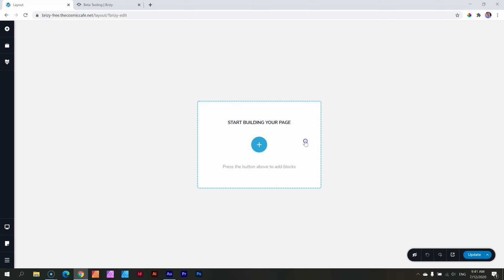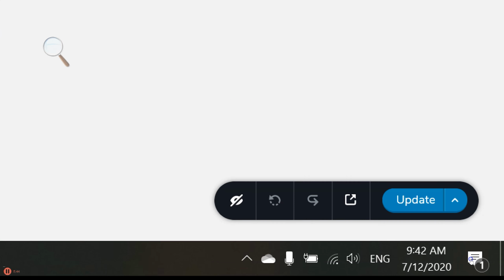And then start building your page. Now, before we do that, let's have a look here at the bottom. I've also figured out how to do this magnifying glassy thing in Office, and just to give you an idea of what's going on here. So this is the big update with layouts.